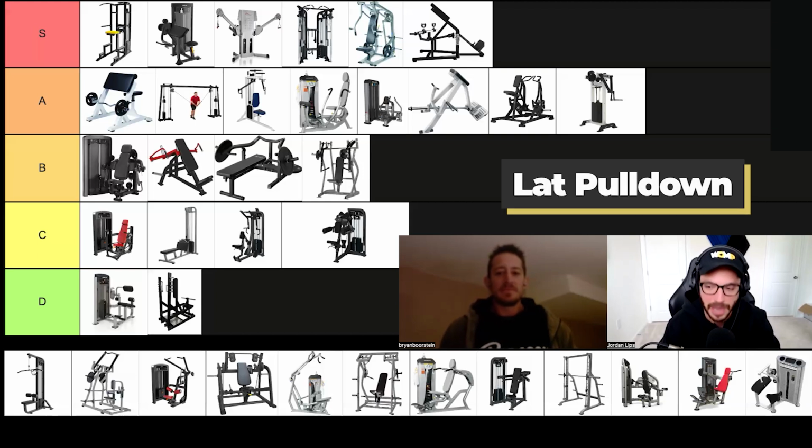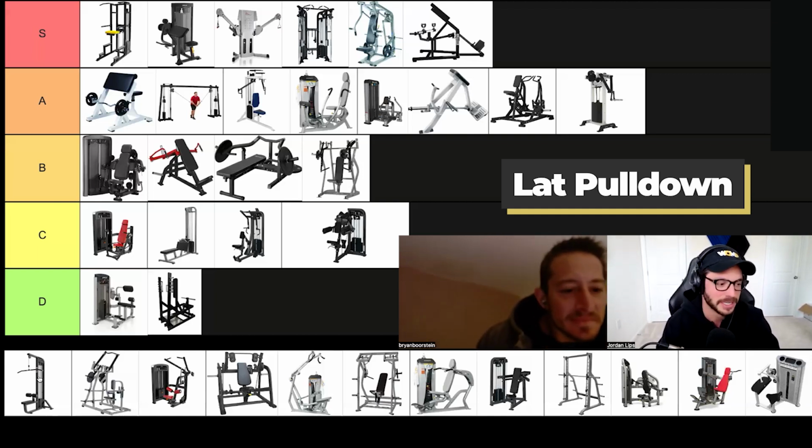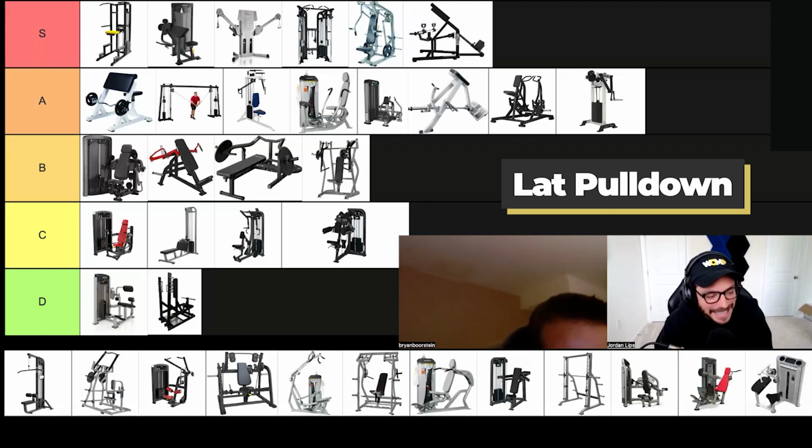You Google image lat pull down. That's what we're looking at. Sitting down, thigh pad, straight bar, just pulling down to the chest. I mean, obviously you can use different grips, whatever.